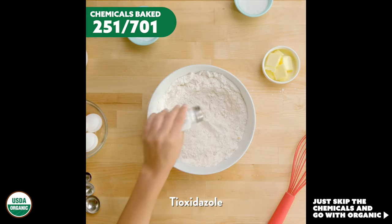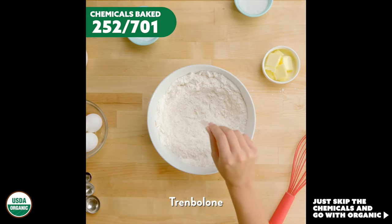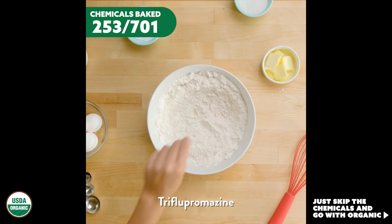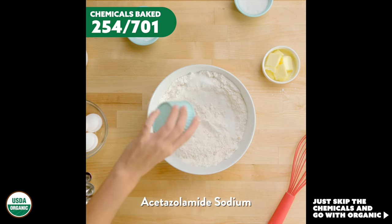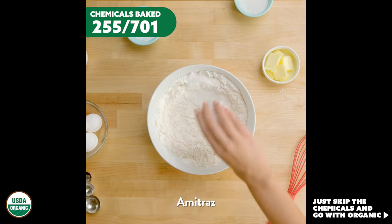You may also be adding a dash of thiabendazole and possibly a pinch of trenbolone. Maybe a sprinkle of triflupromazine. Maybe a teensy bit of acetazolamide sodium. Or perhaps an itty bit of amitraz.